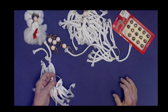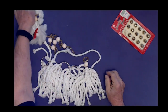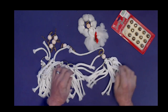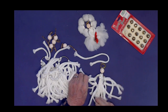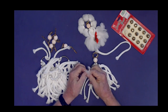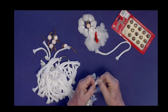I got this: 1, 2, 3, 4, 5, 6, and if you take the completed one, 7 of these. And all this is, as you probably have determined, unraveling and spreading out the fibers, which is, take it from me, tedious beyond tedious, but very, very therapeutic.